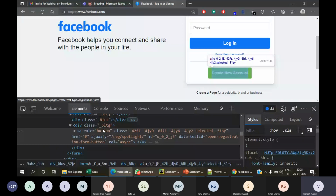If you see here, this is called an id. We have an id, right? But it's dynamically generated, so obviously we can't use it. But for a few elements the id will be unique.